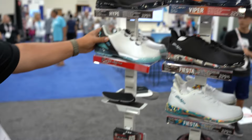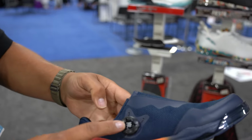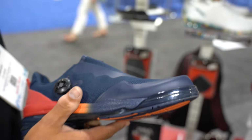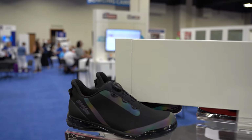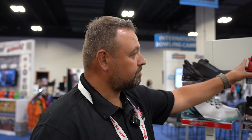Okay, so the biggest thing that we've seen change in high performance shoes is from a conventional lace system to this new dial. And so we have shoes that have the dial on the side and then also shoes that have it on the tongue. So you do get a little bit different fit by where you place that dial. And this shoe even has the zipper on top as well.